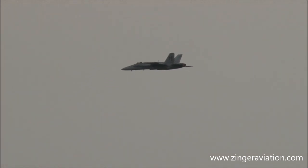Also, notice that the aircraft doesn't flare without slowing the rate of descent. Only naval and marine aircraft can take the brutal punishment of this type of landing. After his touch and go at show center, Lieutenant Lindahl will reposition his FA-18 for the high-speed forward pass. Let's watch now the carrier brake at touch and go.